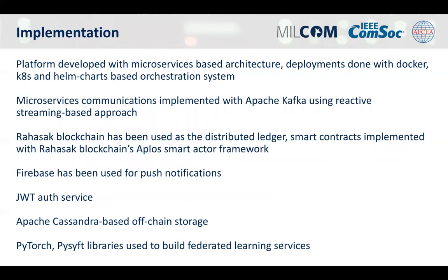With Rahasak, we're trying to integrate blockchain into highly scalable enterprise-level applications. Rahasak is a highly scalable blockchain for enterprise-level applications. We mainly target enterprise applications such as big data, IoT, banking, finance, and cloud computing. All the ledger functionalities of LetsTrace are implemented on top of the Rahasak blockchain. Rahasak comes with functional programming and an actor-based concurrent smart contract platform. It supports concurrent transaction execution on the blockchain.